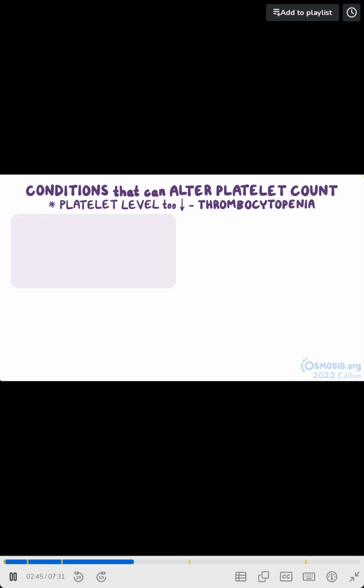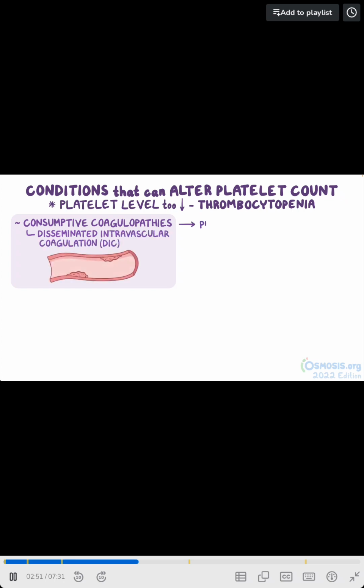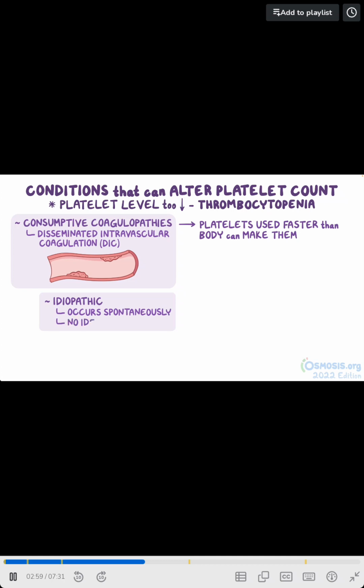Thrombocytopenia can also be the result of consumptive coagulopathies like disseminated intravascular coagulation, or DIC, where platelets are used faster than the body can make them. Lastly, thrombocytopenia can be idiopathic, meaning it occurs spontaneously and has no identified cause. This is referred to as idiopathic thrombocytopenic purpura.